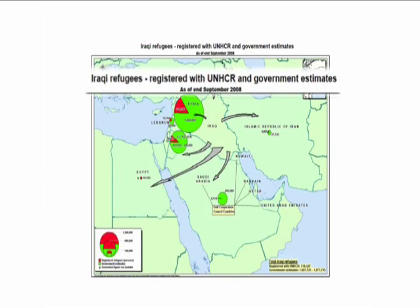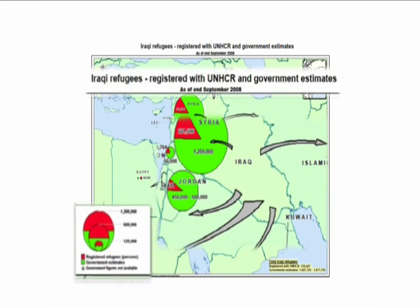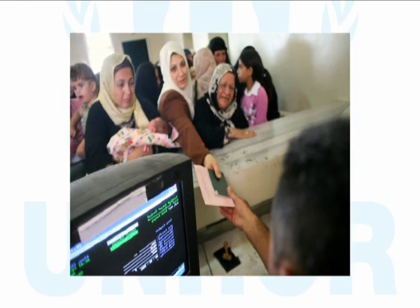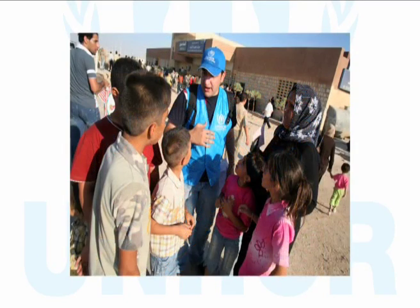UNHCR presence in Syria was established in 1991. It was a relatively small operation until 2006, when thousands of Iraqis had to flee their homes and became refugees in Syria. This was the largest urban refugee situation UNHCR had been involved in so far in the region, and that called for new and non-conventional approaches.